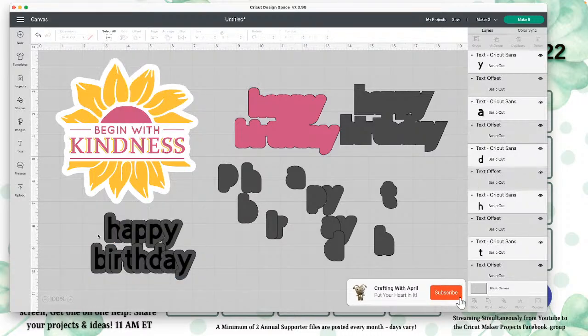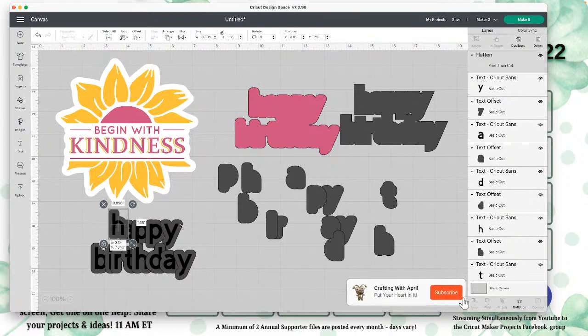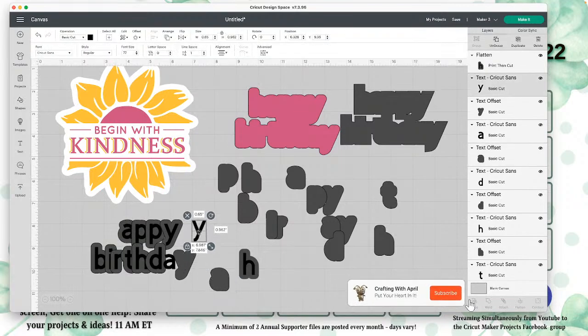And once you apply it, then you can change your colors or whatever and select them. And then you can flatten them one at a time if you're going to do print and cut on them. Or if you're just going to do 2 different colors of cardstock and layer them, you can do it that way.